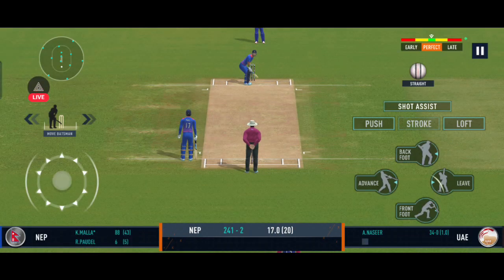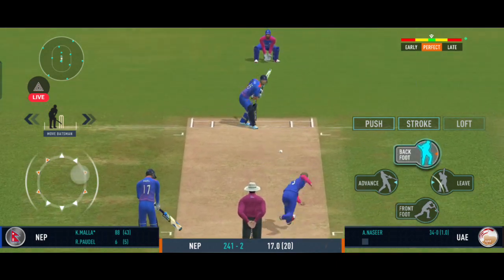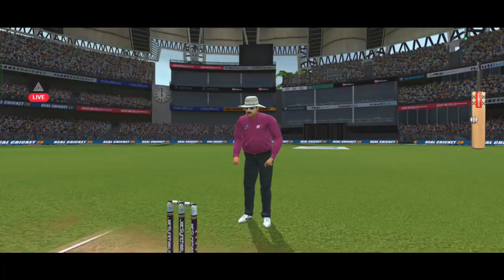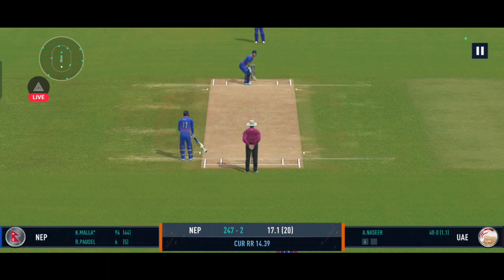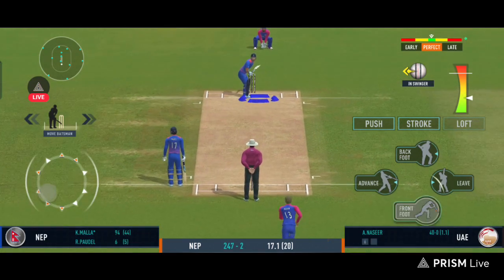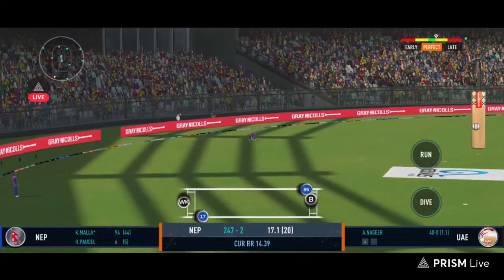There is a little bit of help in the surface for the bowlers. It's also good for batting. Well, the batsman sees that one early, gets into a great position. Got it from the meat of the bat. Good shot for a single.